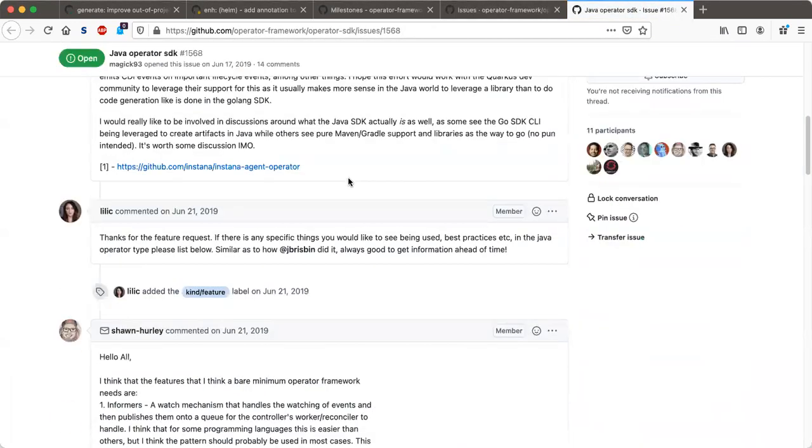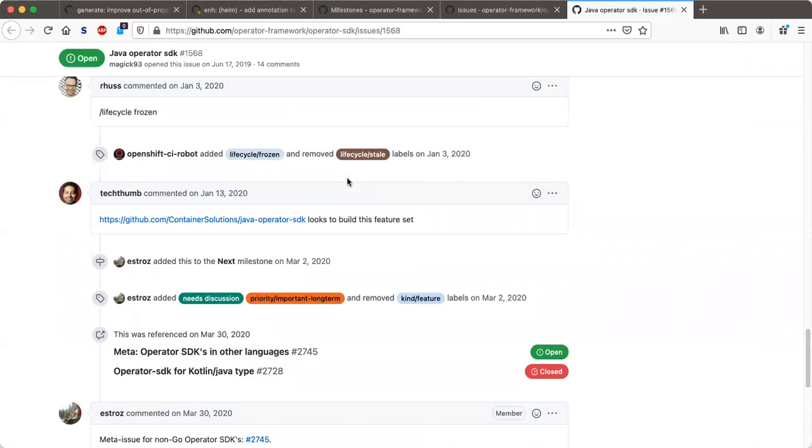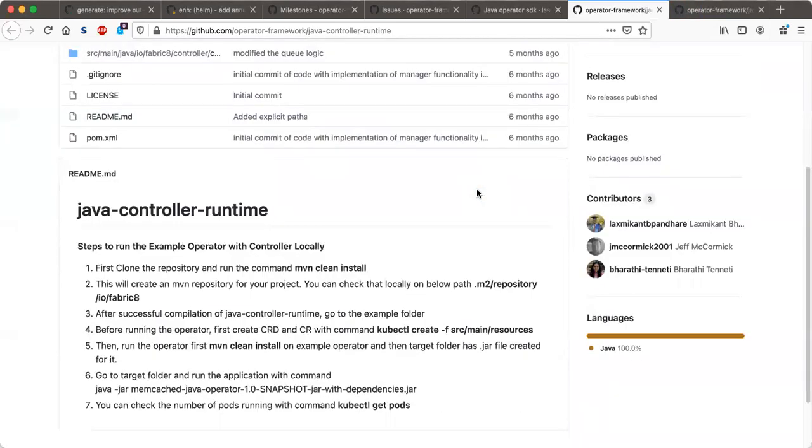Where is that coming from? From some other people within Red Hat. And yeah, those two links point to the relevant projects. And when you say a PR to add it, I assume you mean a PR to add it to the Operator SDK code base directly? Yeah, as plugins.